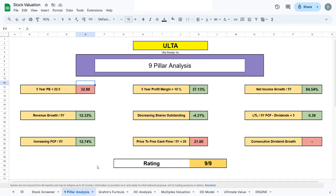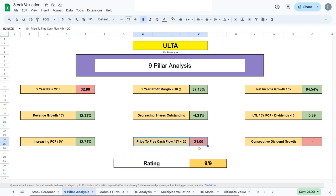Now, moving to the 9-pillar analysis, we can see that the PE ratio of the company is sitting at 32.88. That is the 5-year trailing PE ratio, which means that over the past 5 years, on average, the company has been trading at a premium. And the price to free cash flow is sitting at 21. Now these two metrics don't really bother me that much.